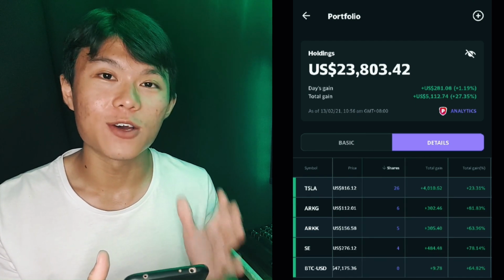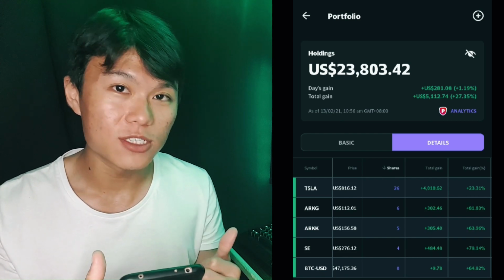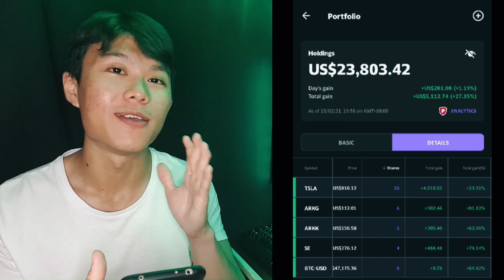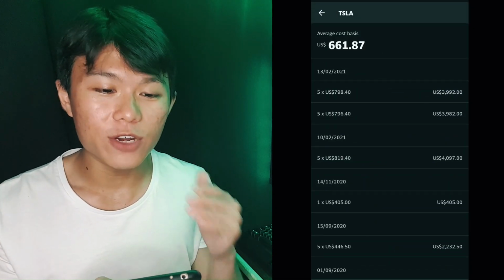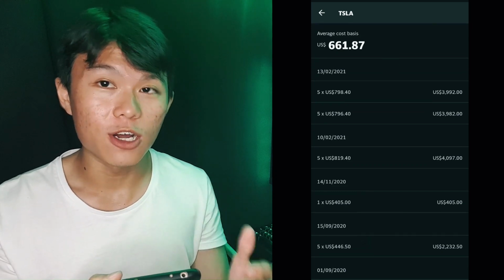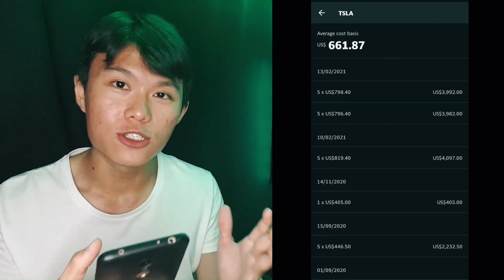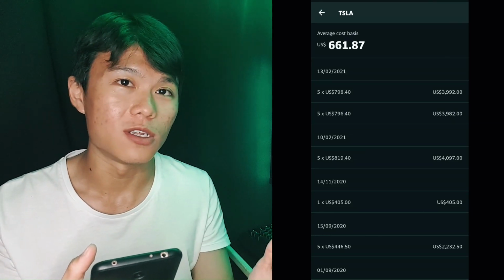In the column, you can see I own 26 Tesla shares right now. Previously, I only owned 11 shares. I've increased it by 15 shares this week. So here you can see that I increased my average cost of each share to $661.87. Actually, it's still not bad considering that each Tesla share is about $800 right now.